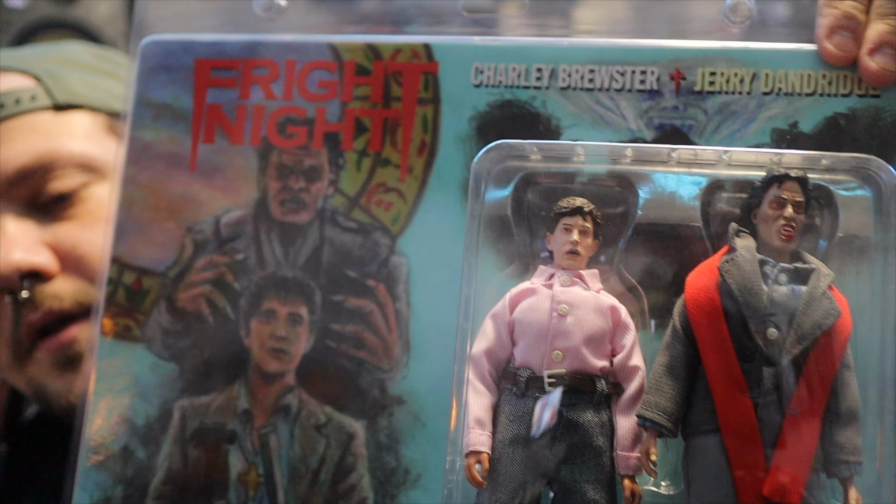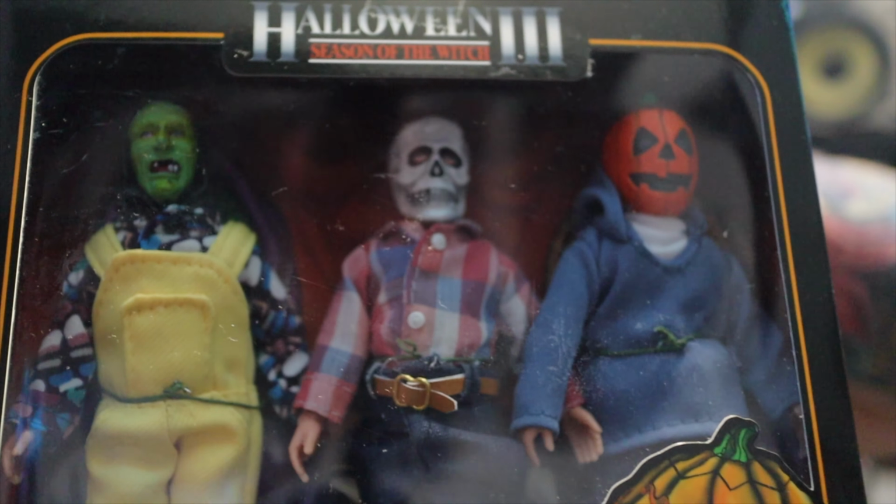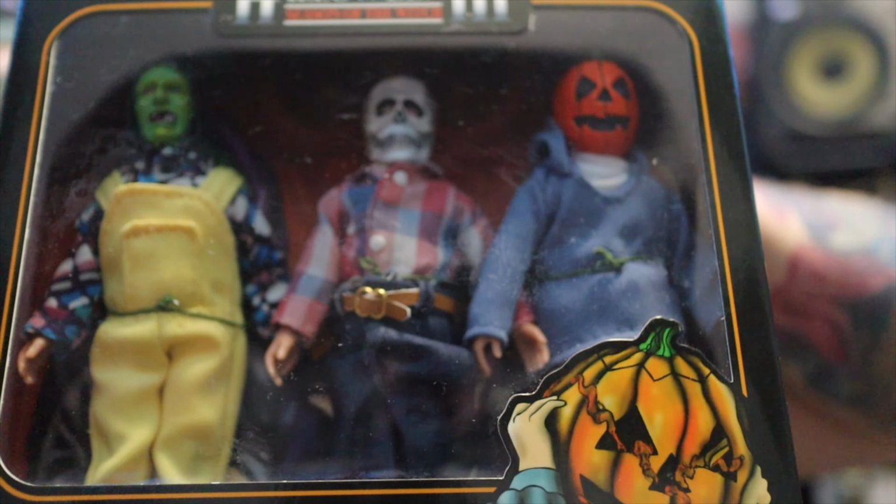Next, another one that I really love. Got a bit of dirt on this thing. Excuse me. The Halloween 3 Kids 3-pack. This is a super cool set. I really love having this. The clothing on them is awesome. The box artwork is awesome.